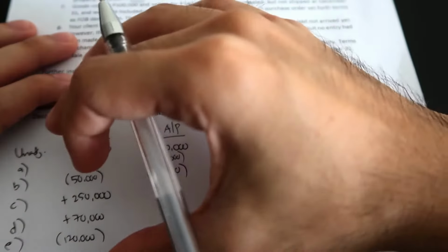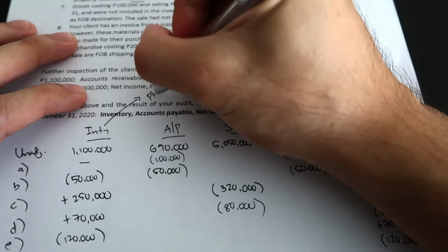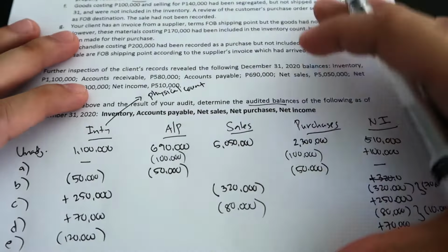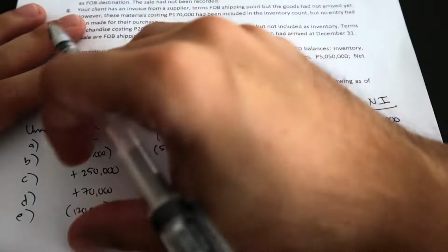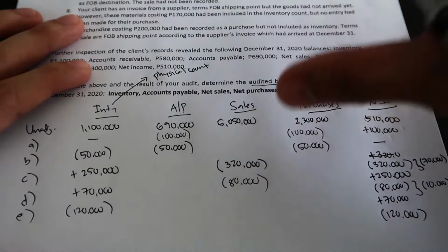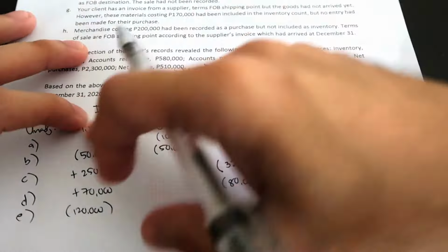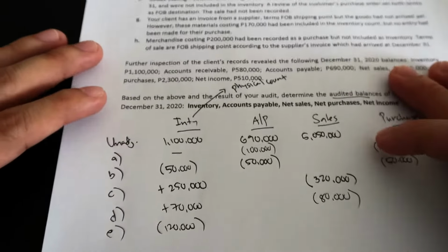Okay? Kasi yung inventory dito sa first column natin refers to your ending inventory. And your ending inventory is based on physical count at the end of each year. O, take note doon ha. Yung purchases mo, yun yung binibili mo from the supplier. Right? Yung ending inventory mo, this is based on your year-end physical count. Okay? Kaya hindi siya related to your accounts payable, right? Yung related to your accounts payable is your purchases. Okay? Let's go to letter F.